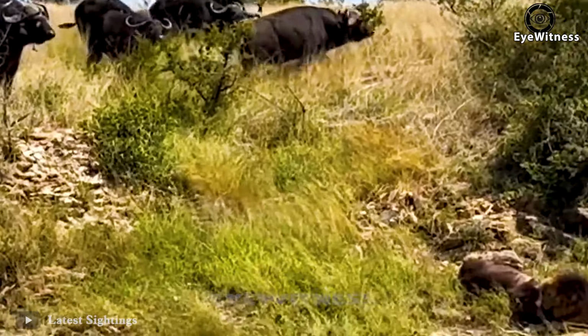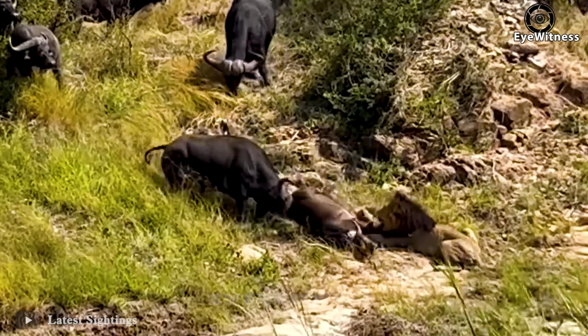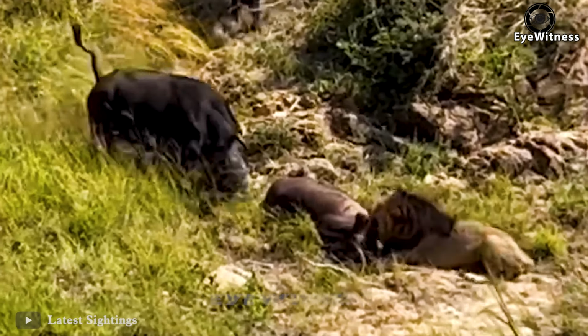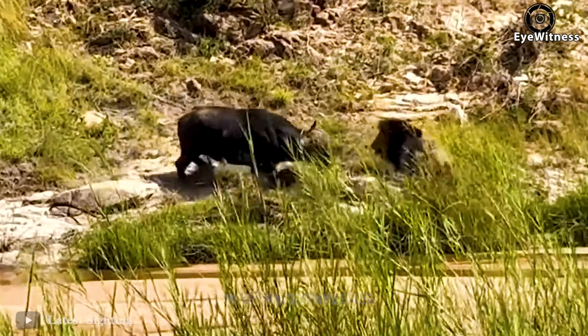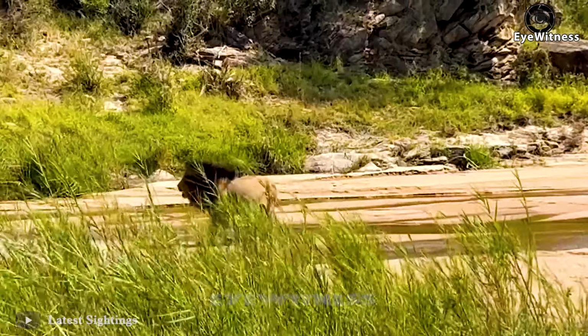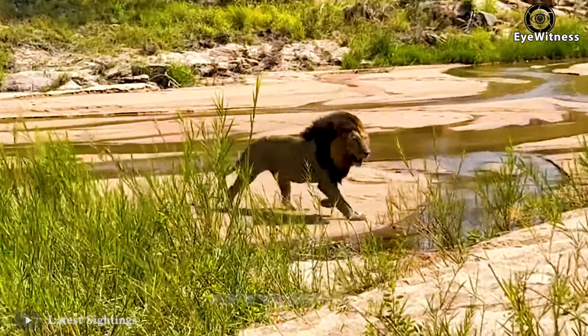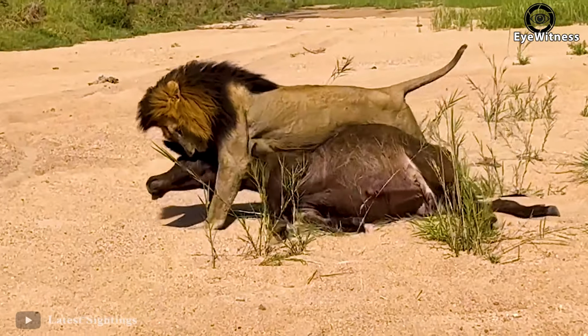Did this lion successfully hunt? A big wild buffalo ran up and rammed the lion to rescue the other small buffalo. The lion ran away for a while and then returned because the buffalo was dead. It still has a big harvest for today.